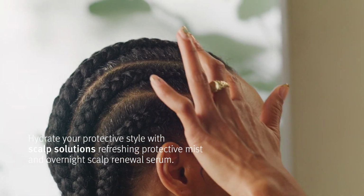Her hair is being taken care of in a protective style, and now I know that her scalp is also being taken care of.